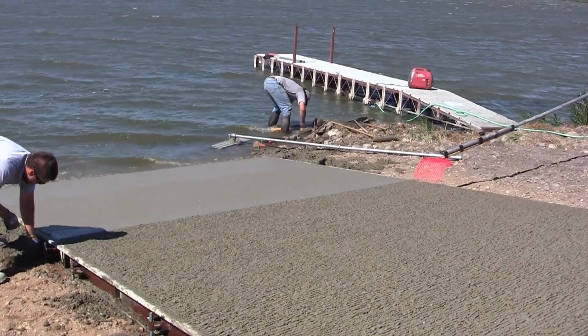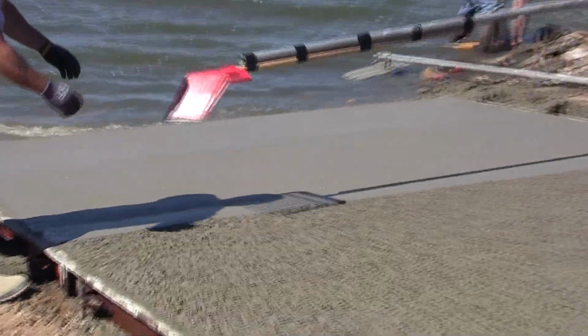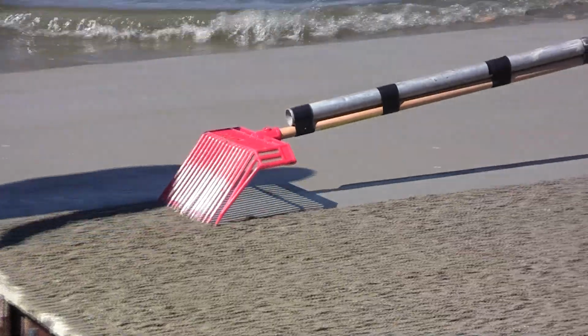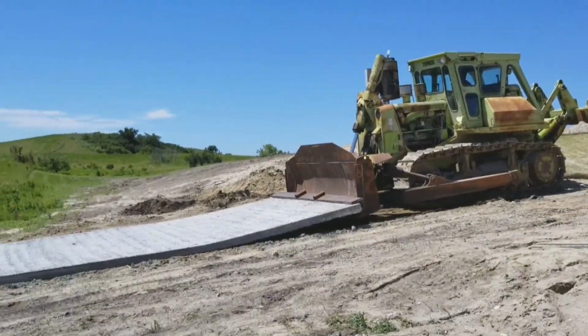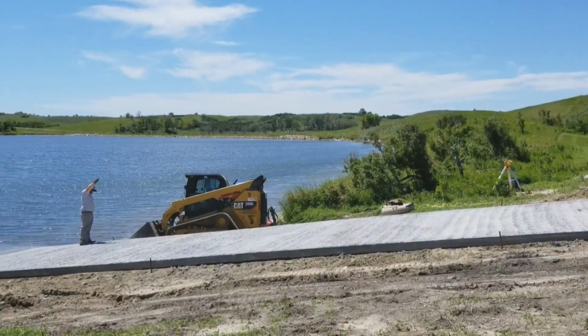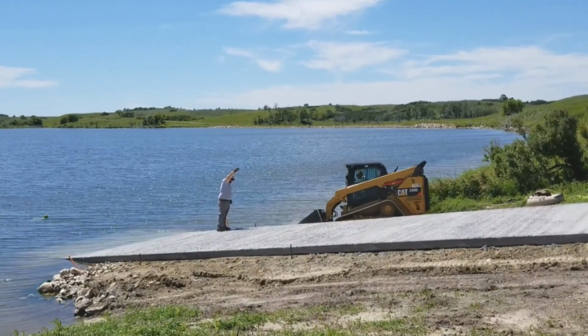Okay, and when you say pour and push, what do you mean by that? So a pour and push is just a method we call. You literally set forms up above the water. You'll tie in your rebar. You'll pour it. It'll set up, cure for 10 days, and then we'll bring a dozer in and we'll actually shove that slab into the water on that prep bed that we have out there, and then dowel into it, and then pour another section up above.